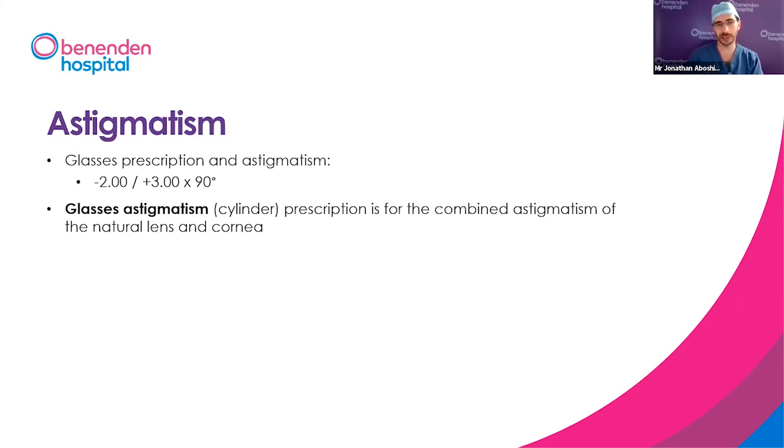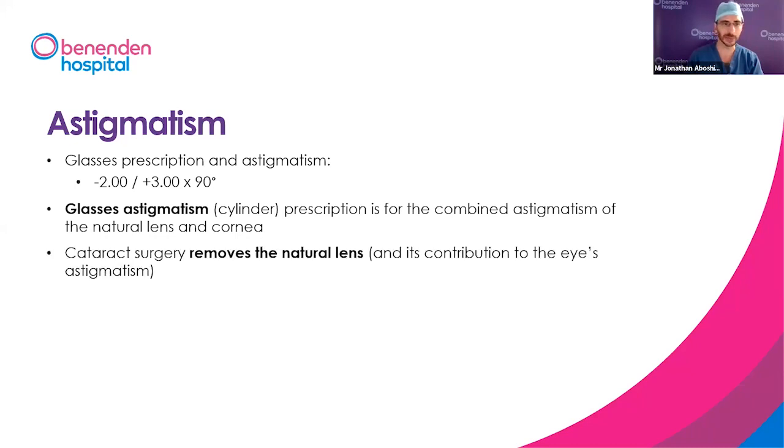I was saying earlier that the cornea is not normally perfectly symmetrical, like a football made in a factory, and has some astigmatism, but that also applies to your natural lens. Most of us, again, have a natural lens that isn't perfectly symmetrical, and there may be a bit of astigmatism in the lens itself. The astigmatism of the lens and the cornea combine to give your glasses astigmatism. That's what they're trying to correct, the astigmatism in the entire eye.